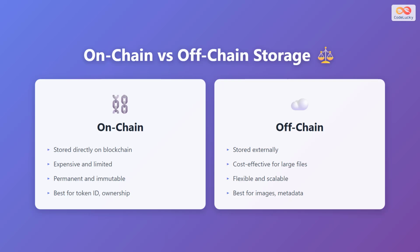When it comes to storing NFT data, there are 2 primary approaches: on-chain and off-chain storage. On-chain storage means the data is stored directly on the blockchain itself. While this provides permanent and immutable storage, it's extremely expensive and has strict size limitations. On-chain storage is best suited for critical data like token ID and ownership records. Off-chain storage, on the other hand, stores data externally from the blockchain. This approach is cost-effective for large files and offers flexibility and scalability. Off-chain storage is ideal for images, videos, and metadata files that would be too large and expensive to store directly on the blockchain. Most NFT projects use a hybrid approach, storing ownership on-chain while keeping media and metadata off-chain.